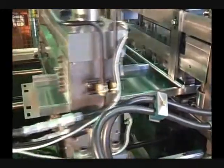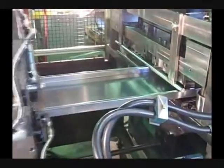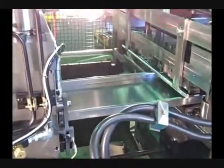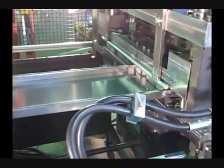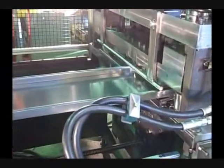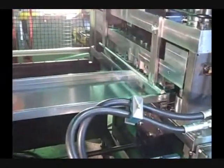The inline corner toggle lock system is designed to toggle or button lock the trail end of one part as it locks the lead end of another. This also allows you to run a variety of feed length combinations, eliminating any setup.